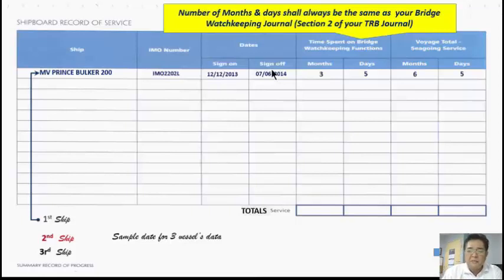Then, for example, during this time, the duration you have been on the bridge watchkeeping duty is 3 months and 5 days, just for example, then you write here. Then the 6 months and 5 days will be the duration between sign on and sign off. I will repeat, the duration between sign on and sign off. Sign off minus sign on equals voyage total seagoing service.